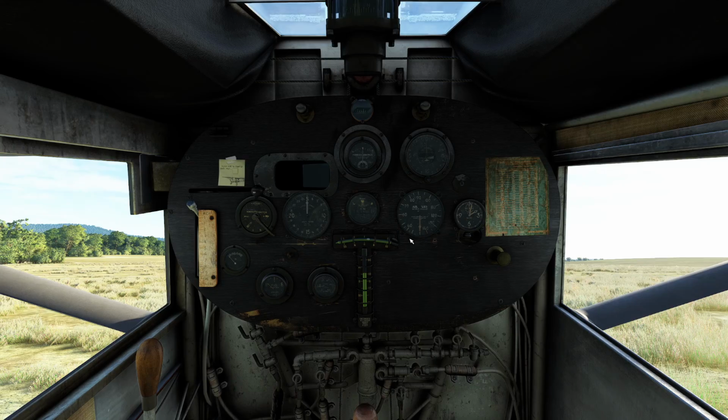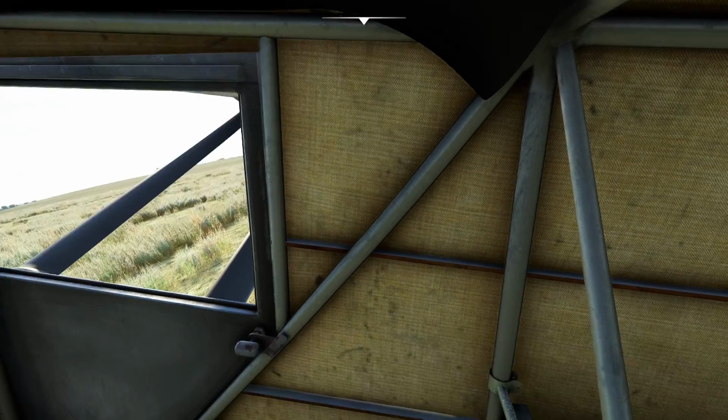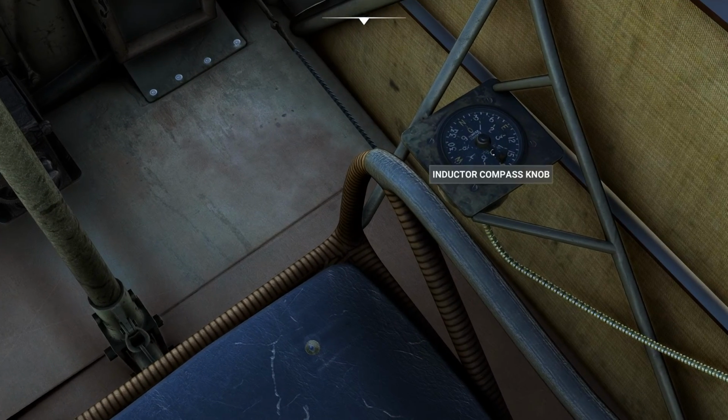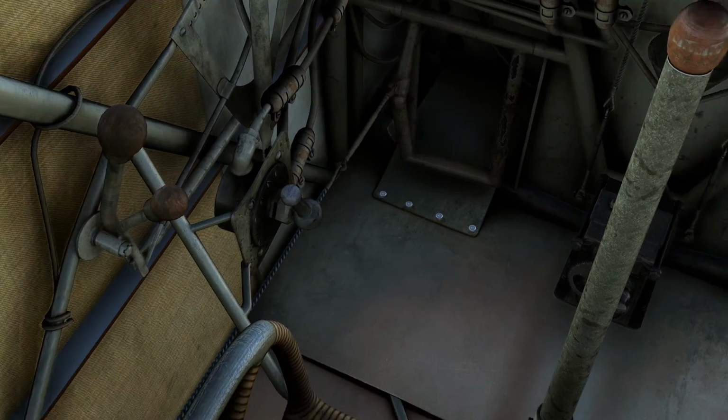Let's get started. So climbing into this thing, I'm just blown away by the history here. We've got what looks like some canvas here. I've got a wicker chair. I don't have a safety belt or anything like that. I love the fact that one of my critical inductor compass knobs is located right here, and we'll take a look at that in a little bit.